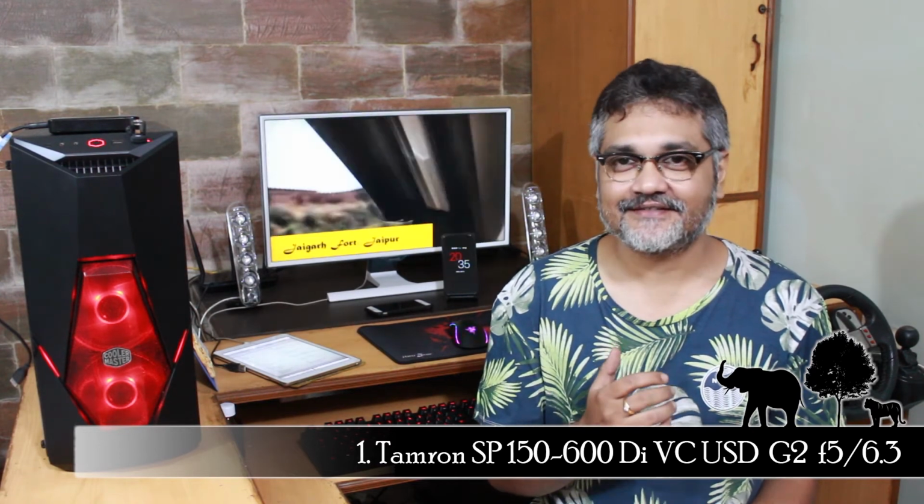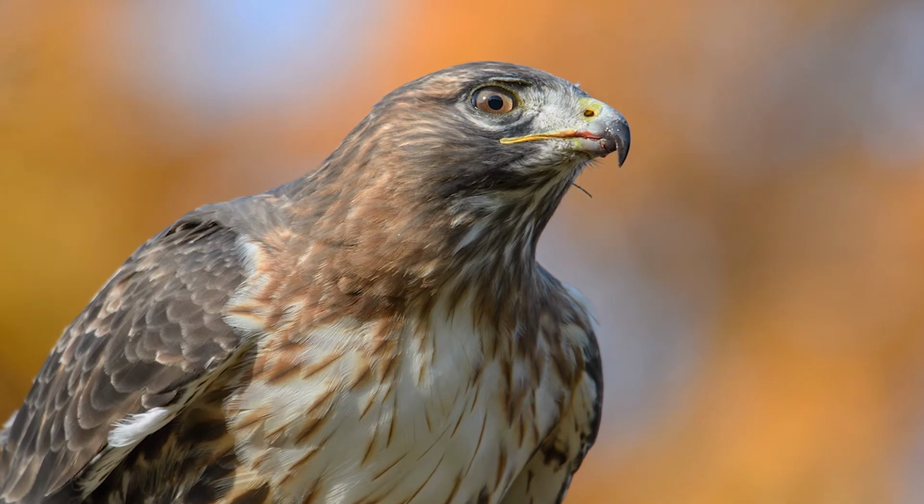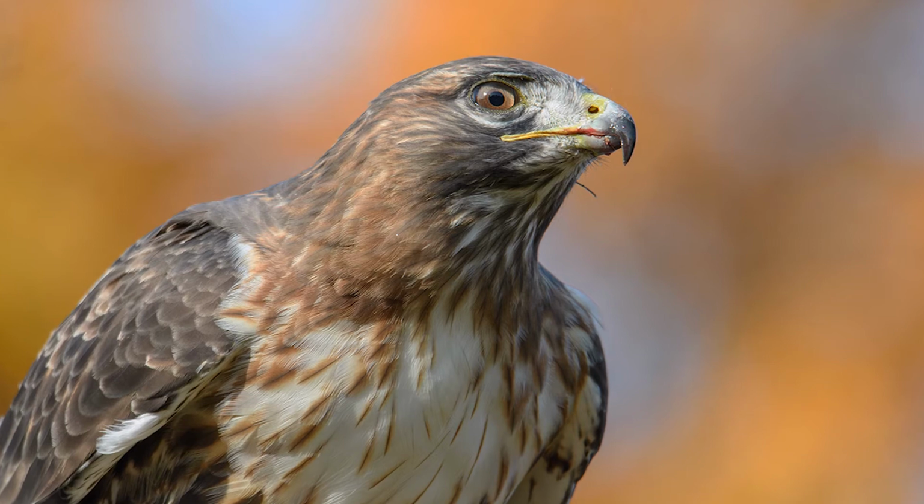Now coming to number 1, it is the Tamron 150 to 600 mm f5 to 6.3 G2 lens. Why you should buy this lens? Of course, the focal range 150 to 600, as I already told for the Sigma, is a very good focal range, and that coupled with APS-C bodies or crop sensor bodies, you get 900 to 960 mm, which is terrific. Second good point about this lens is the flexibility.